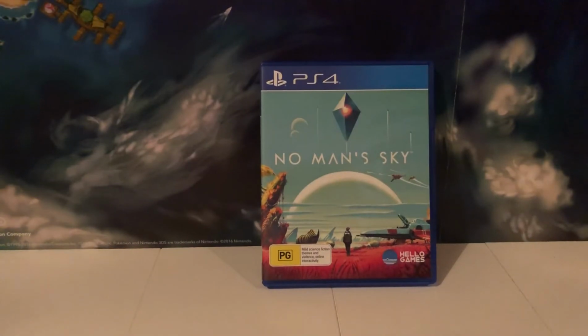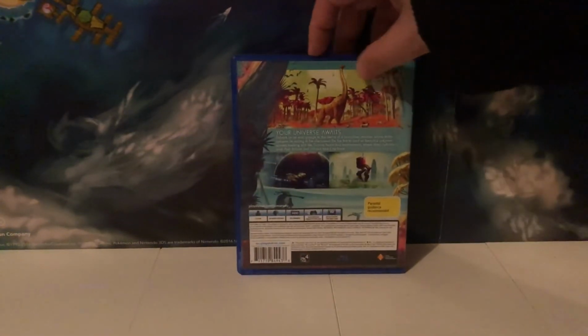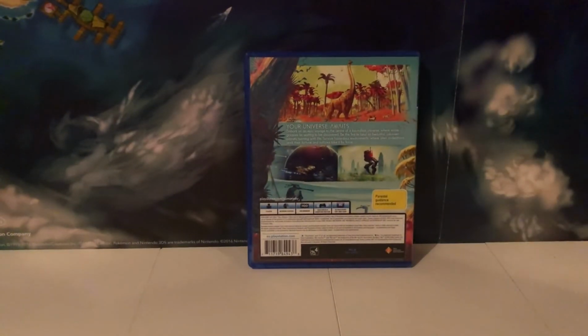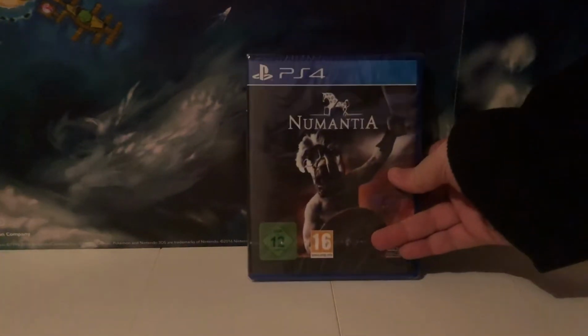No Man's Sky. Yeah, I know, everybody was complaining about this game when it came out. I didn't care. I still played the hell out of this game, and it's gotten a lot better as time has progressed. It's actually really, really good now. I play it more on the PC than on the PS4 though. But it is one of those games that after a certain amount of time, you will start getting bored with doing the same thing over and over again.